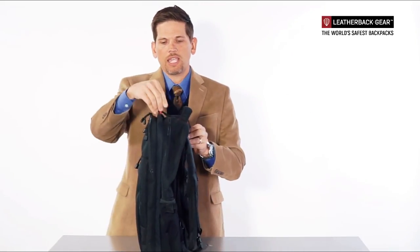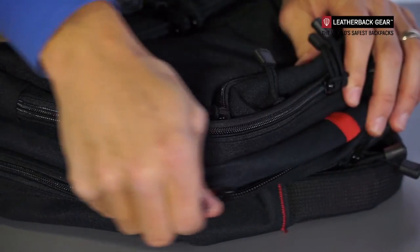Welcome, Dave. We're here with Leatherback Gear, and we're here to talk about the new civilian backpack that they've just brought out. It's a great backpack for executives and executive protection. The backpack has a couple unique features. One, the main thing you'll see here is there's a red zipper. That red zipper is kind of your key to life.